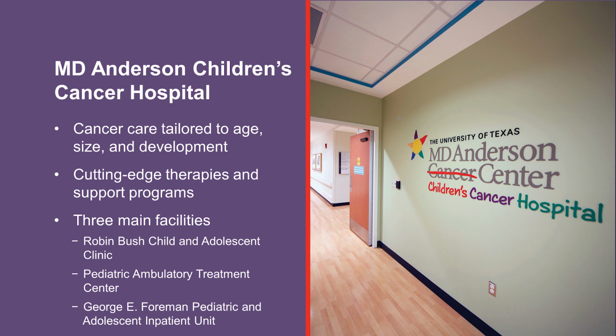Located in one of the world's top cancer centers is a special place for young people. MD Anderson Children's Cancer Hospital provides children, teens, and young adults with cancer care tailored to their age, size, and development. We offer hope for the future through our clinical expertise, cutting-edge therapies, and support programs for patients and families.